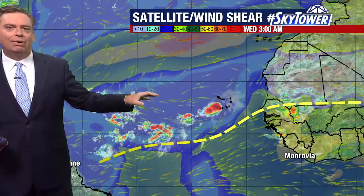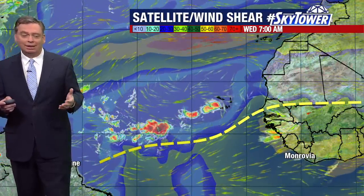So this time of the year, we are looking out across the eastern Atlantic for those waves that come off the coastline. That's what produces a lot of this part of the hurricane season. But we've been talking about it. It's been quiet, and it looks like it'll continue quiet over the next couple of weeks.